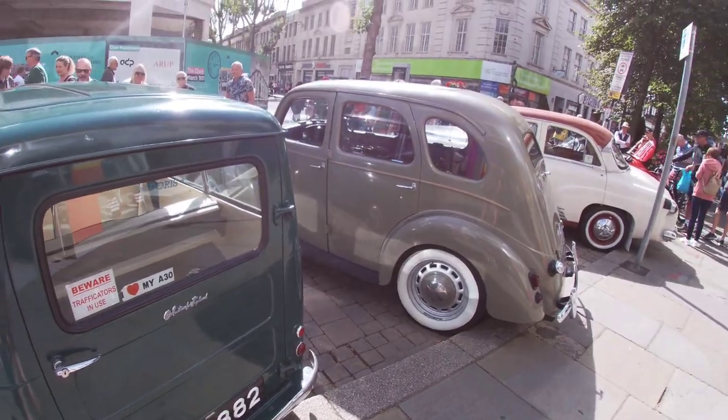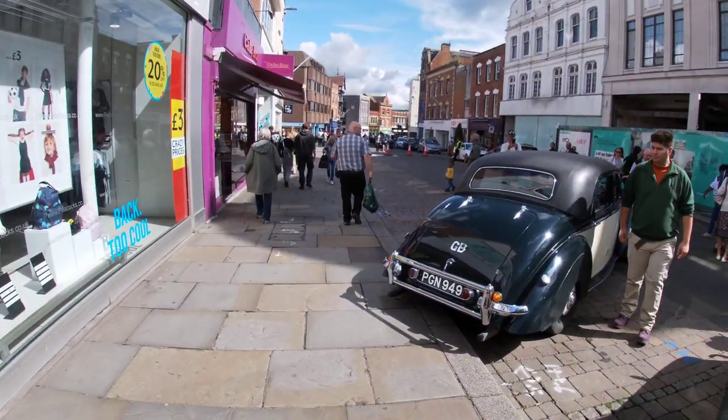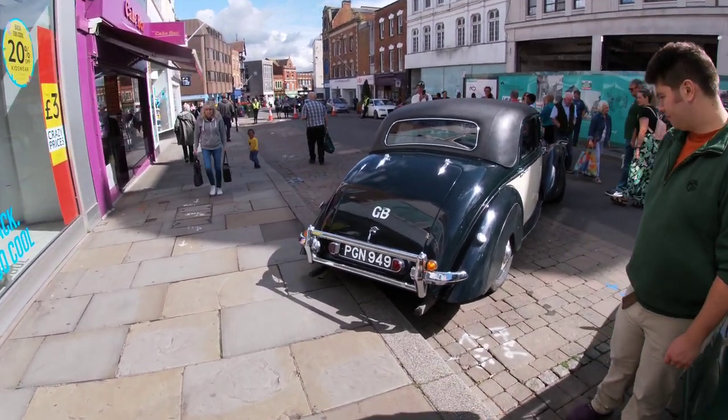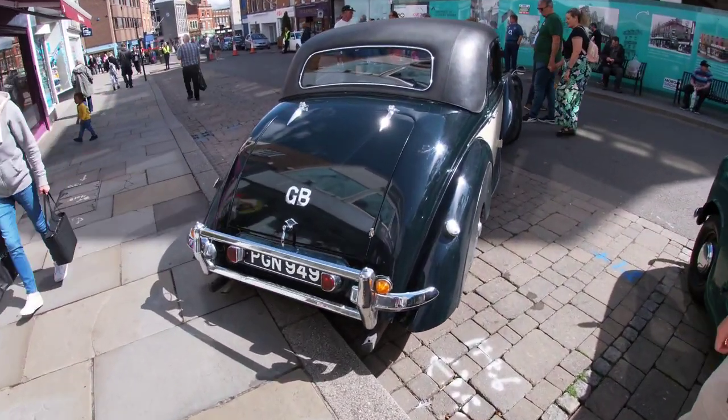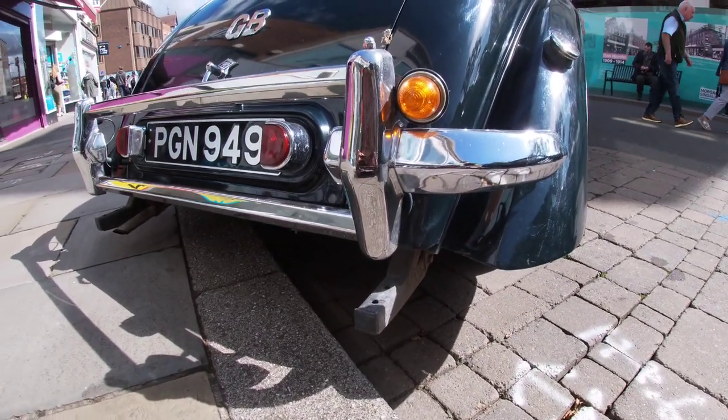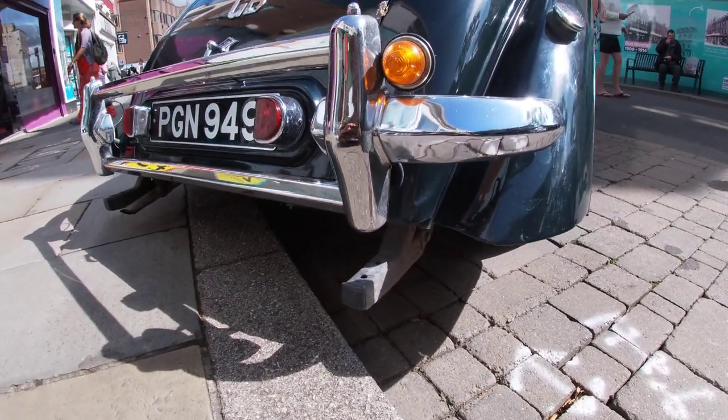Some lovely cars here, but I am really surprised. There's a lot of space down here. It's a lot emptier than some years I've been. I don't know if the weather put them off. Hey, look, the chassis sticks out further than the bumper. It's interesting, isn't it?